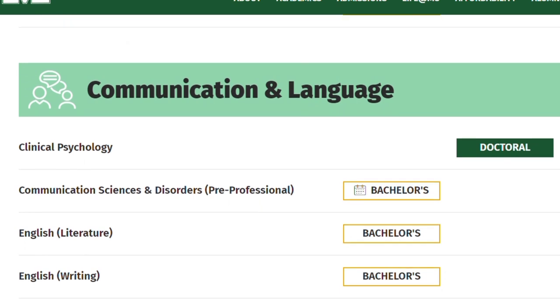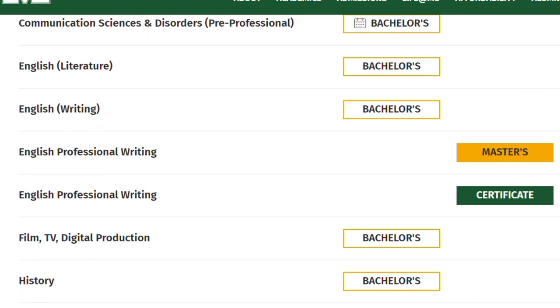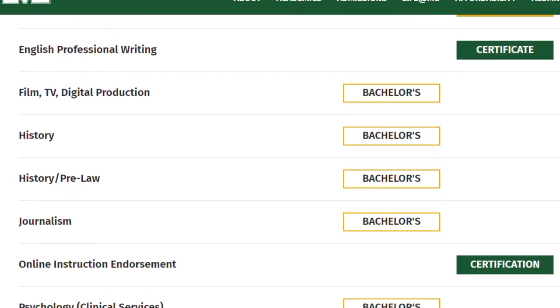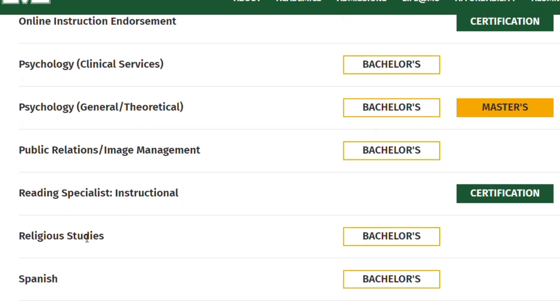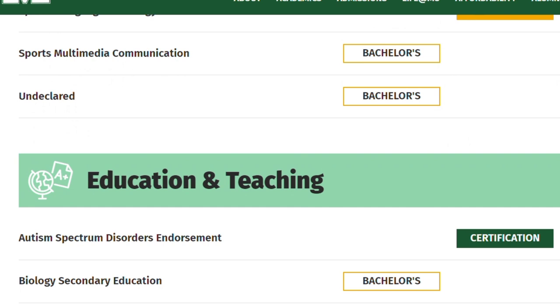For the communication and language bucket, we have clinical psychology, communication science and disorders, English literature, English writing, English professional writing, film, TV, digital production, history, journalism, online instruction endorsement, psychology, public relations, reading specialist instructional, religious studies, Spanish, speech language pathology, sports multimedia communication, undeclared majors.